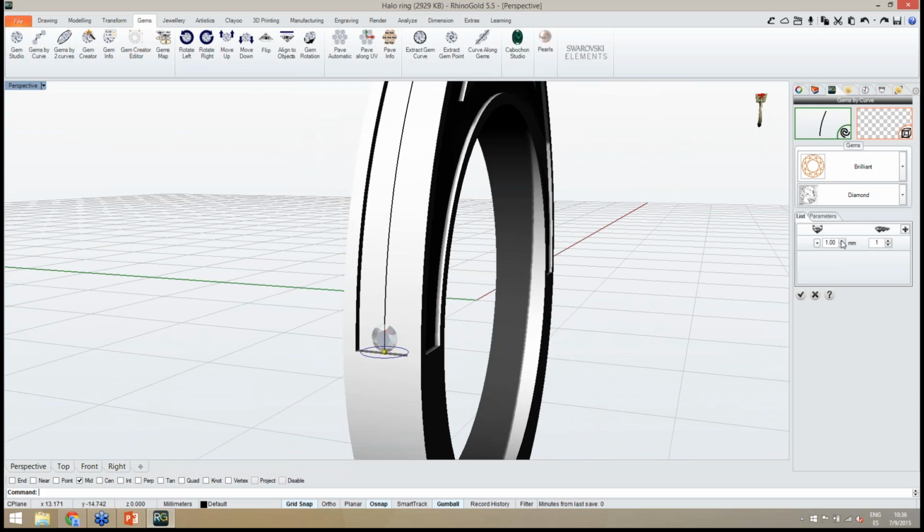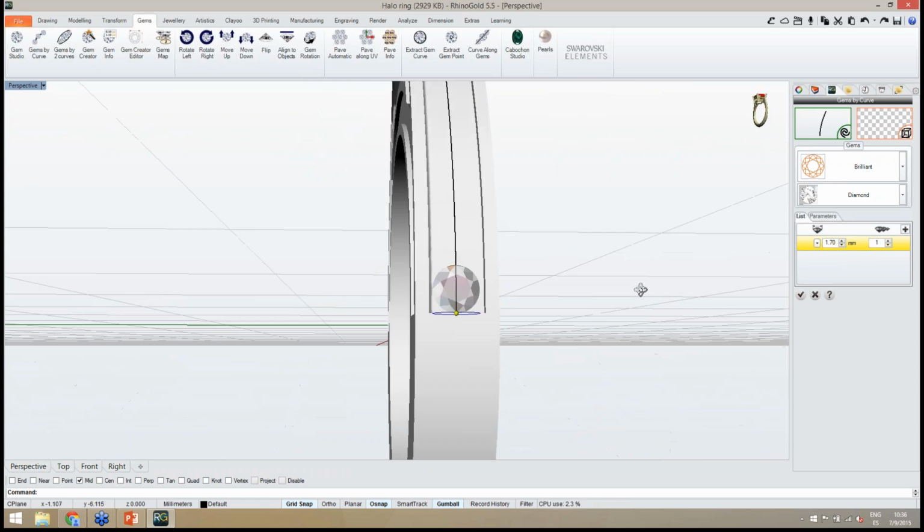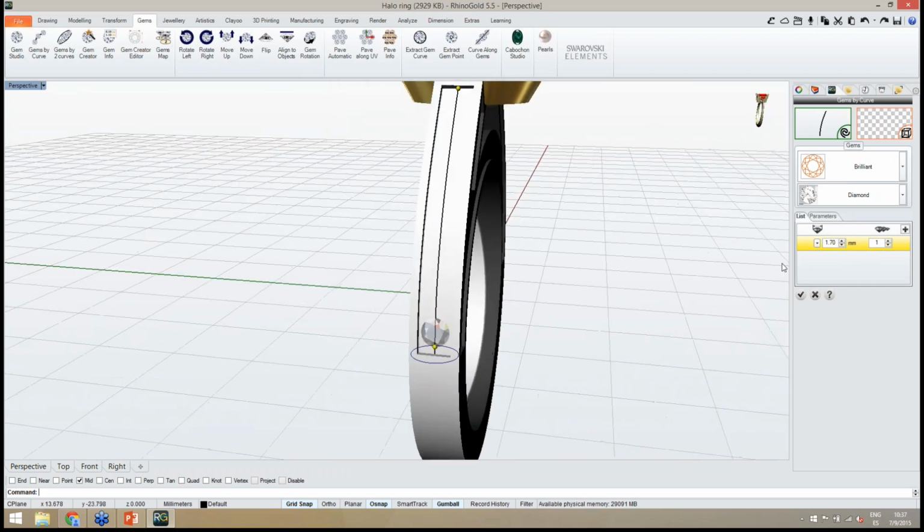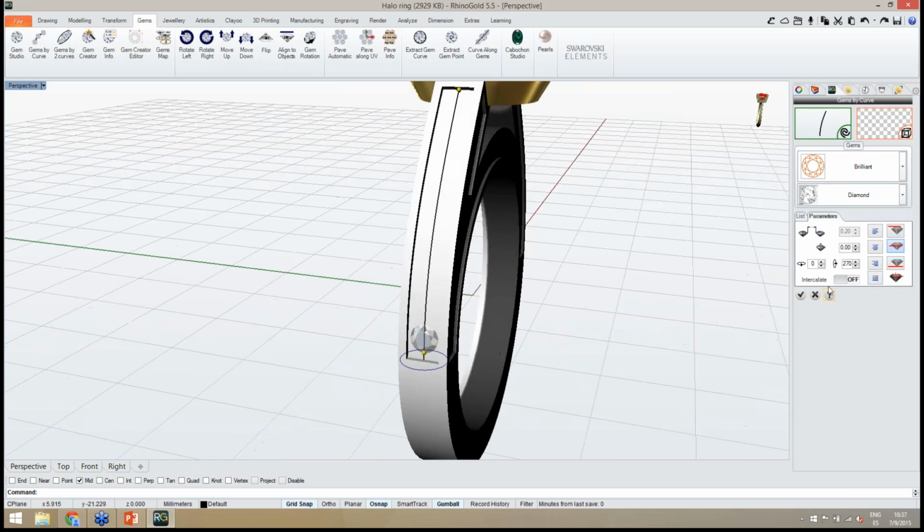So as you can see in the side panel, I can define in this case gems with 1.7 millimeters, and this point allows me to define the start position for the gems. I want to leave some space to apply the prongs, so I will start in this position, and then in the second tab I will justify the gems in order to divide the number of gems along the curve.